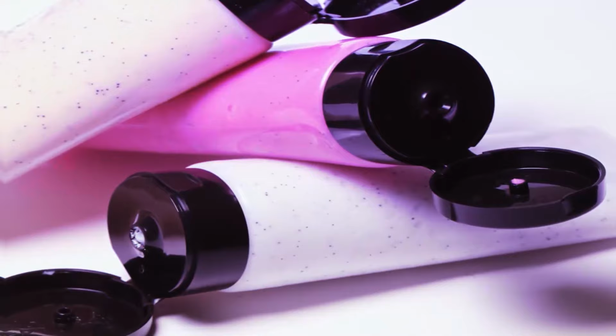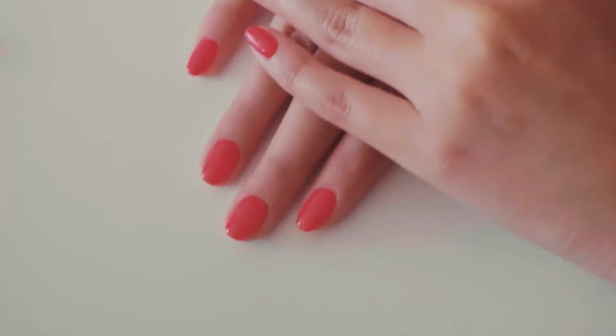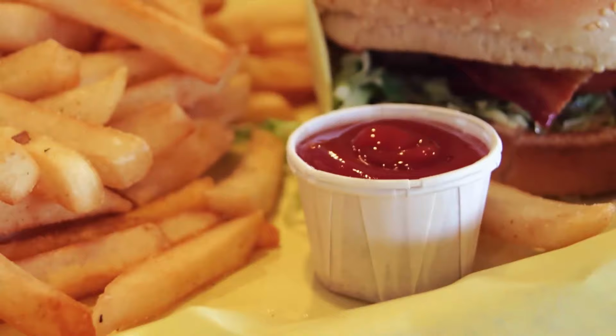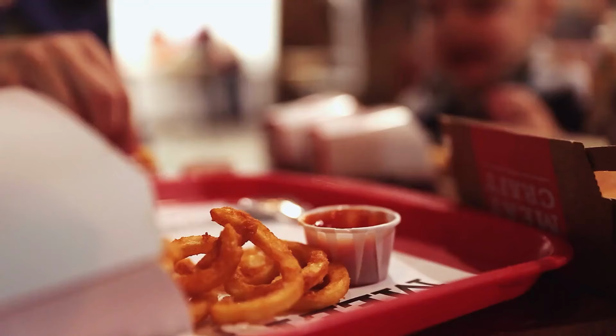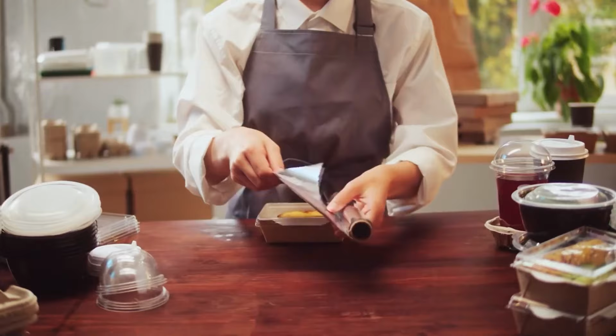The spike in the cap of a tube of ointment or cream is there so you can puncture the tiny foil seal. No need to grab a toothpick or try to use your fingernails to peel it off. You can stretch out the pleats of those ketchup cups to get more room. So, if you like a whole handful of fries or you're trying to dip a chicken nugget, well, there you go.